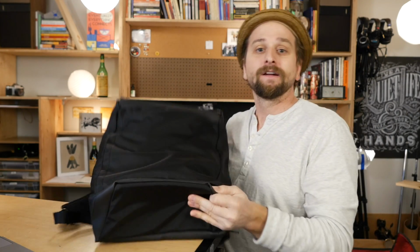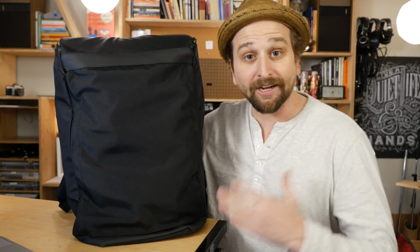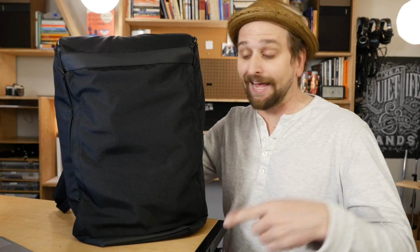The Fit Pack from Air, very similar to this bag by the way in terms of materials and stuff, also had that same sort of thing, a shoe compartment where the shoes go in. So if you're one of those carry-my-shoes-with-me kind of people, I respect that. You've got a place in this bag just for your shoes.